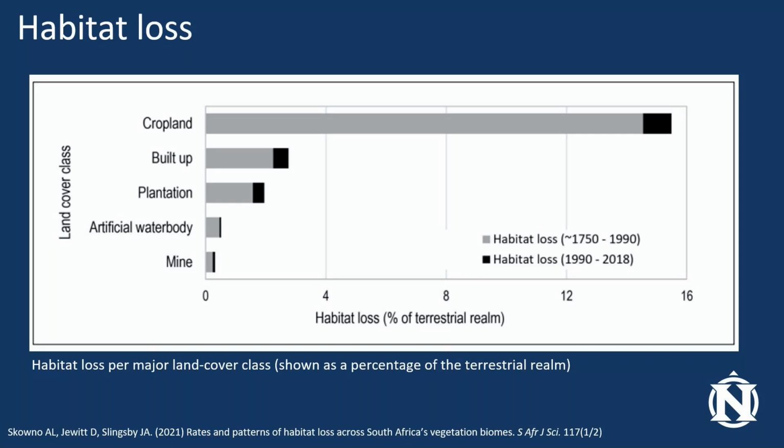And again, this is just looking at what's happened to habitat. Some of it is cropland related, built up, so that's looking at the expansion of cities, a certain amount of plantation. So when we're looking at monocultures, things like palm nut oil and all of those, and then mining. Mining is something in Africa that, especially the proliferation of open cast mining, is certainly a threat to many of our species on the subcontinent.